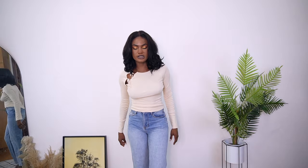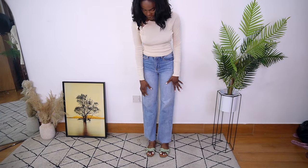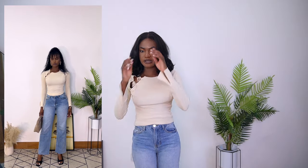Moving on to the jeans. So this is how the jeans look. Let me see if I can bring you guys a bit down. This is how the jeans look, you guys. It goes all the way to my feet, which is very, very nice. And the waist is not so bad either.